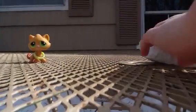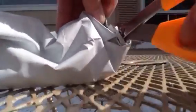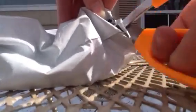So I started opening it because my camera just stopped recording when I was recording it. So yeah, it's just a little open. There we go. Oh, yep, it's these pets that I ordered. I ordered 3 of them.